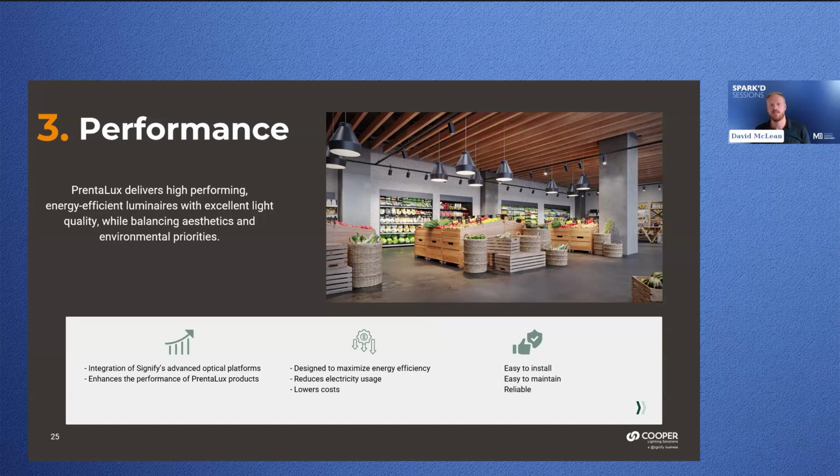The track head's got DLC Premium 5.1 as well as Declare label. It's got efficacy up to 110 lumens per watt, and L90B50 is 65,000 hours for lifetime. So we really are focused on creating products that save electricity as well as have long lifetimes, so that there's less turnover and less waste.